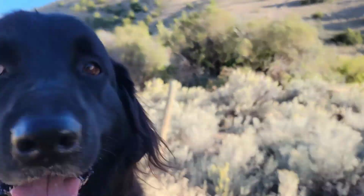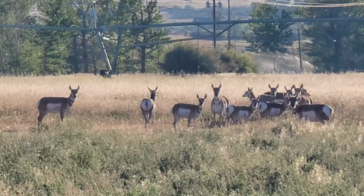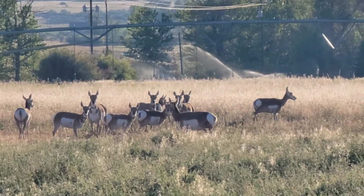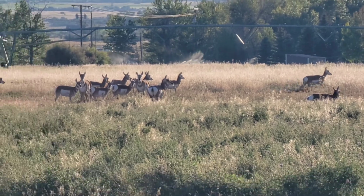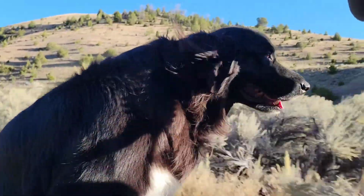And this spring, there was a forest fire in this area. So we're going to go check it out. Along the way, of course, we saw some cool antelope and some other things. So all in all, it was a pretty exciting adventure.